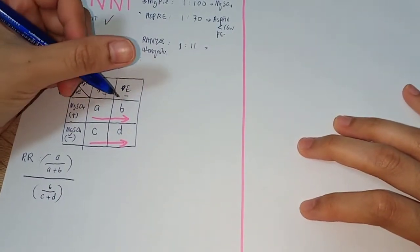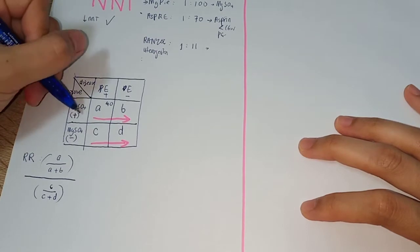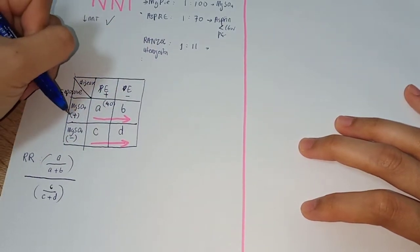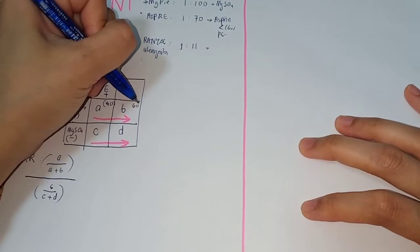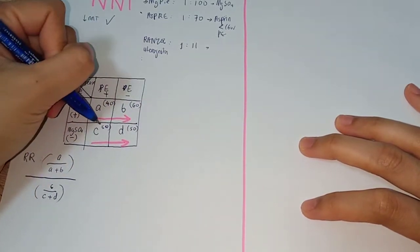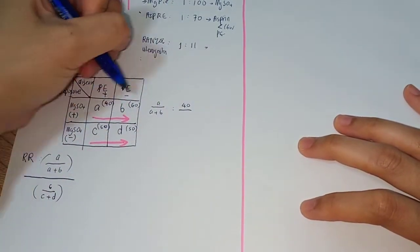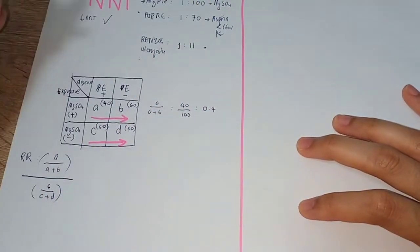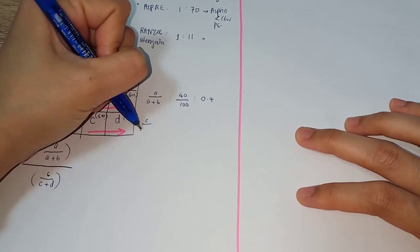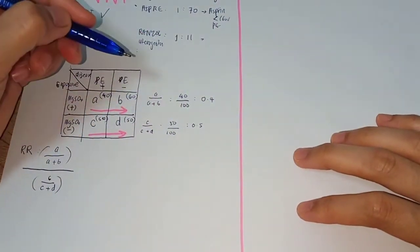So let's say I have a value here, for example, where we want to say that magnesium sulfate is not that good. The patients who were given magnesium sulfate and still developed eclampsia number 40, and the patients who were given magnesium sulfate and did not develop eclampsia number 60. While here we have, for example, 50 and 50. So A divided by A plus B is 40 divided by 100, so we have 0.4. And C divided by C plus D is 50 divided by 100, so you have 0.5.